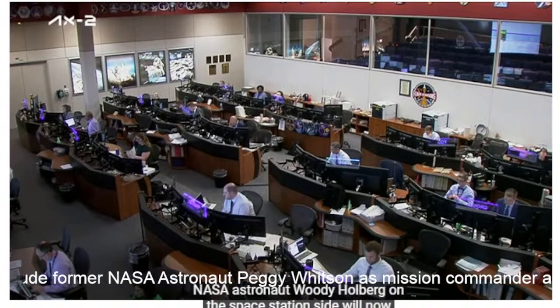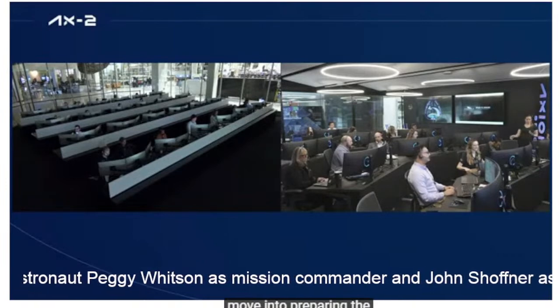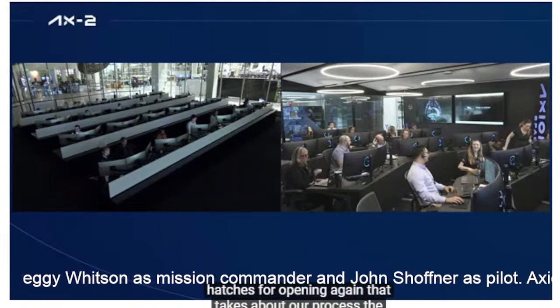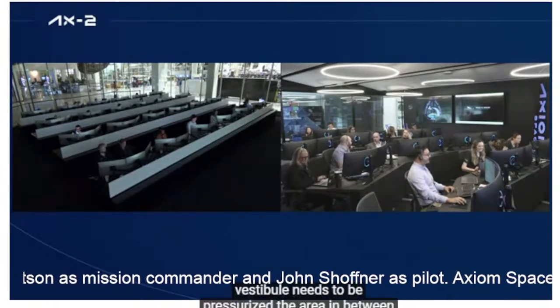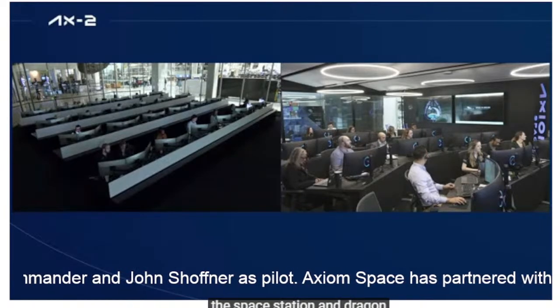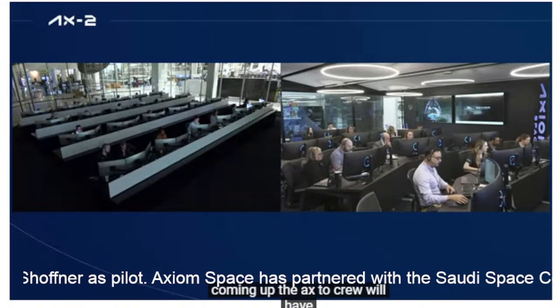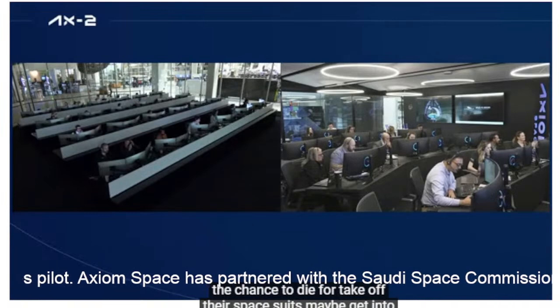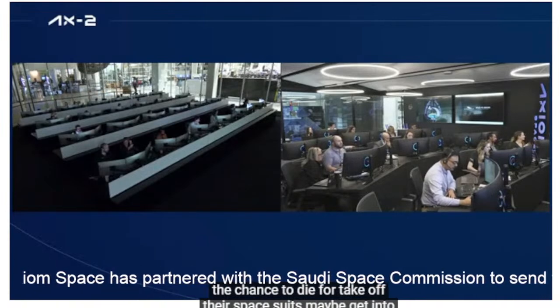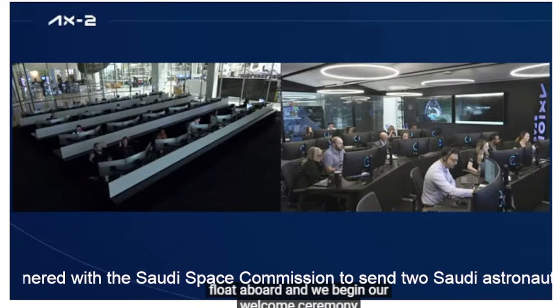NASA astronaut Woody Hoberg on the space station side will now move into preparing the hatches for opening. Again, that takes about a 2-hour process. The vestibule needs to be pressurized, the area in between the space station and Dragon. Coming up, the AX2 crew will have the chance to doff or take off their spacesuits, maybe get into their flight suits before they float aboard, and we begin our welcome ceremony.